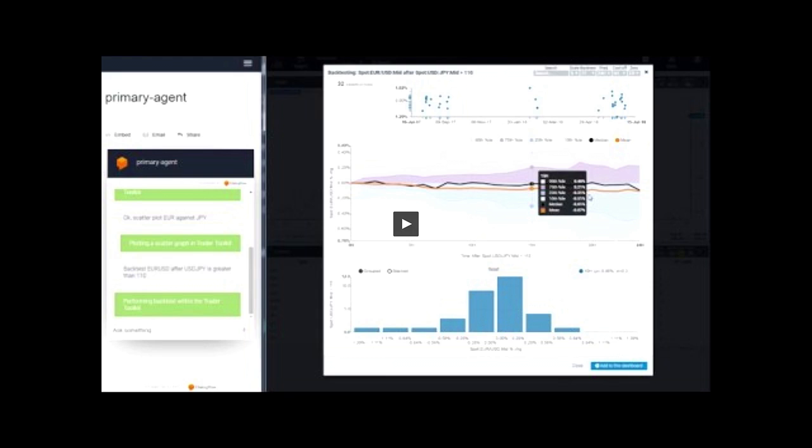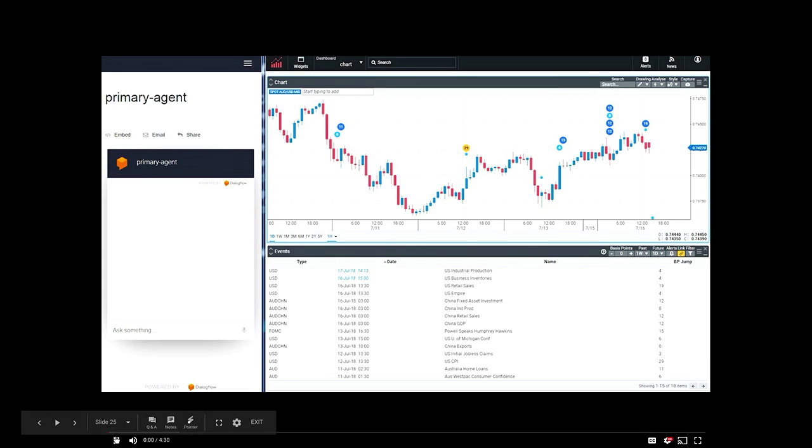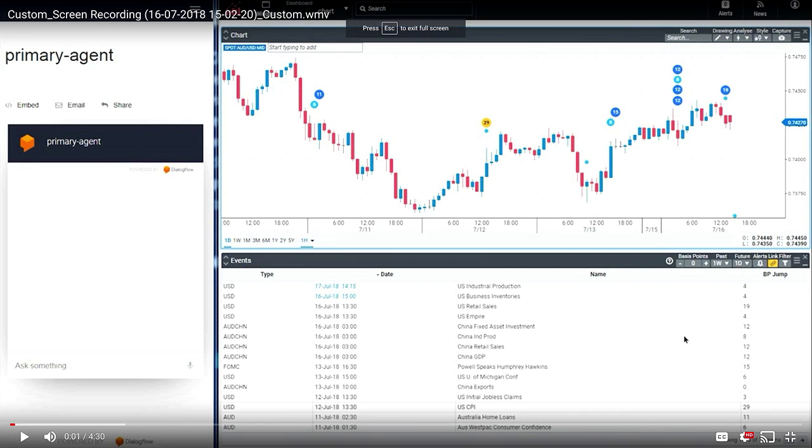All right. So just before I let it run, I'm going to orient you to what you're seeing here. Hopefully you can read that. On the right two-thirds of the screen is an existing internal application within Citi. We call it the Trader Toolkit. For the purposes of this demo, I produced a simple dashboard which comprises two widgets.